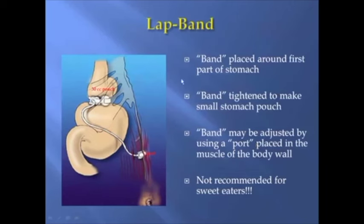It's basically a silicone device that's placed around the upper portion of the stomach. It's placed at a level where you essentially end up with a 30cc pouch. So same concept. When food comes down, this little pouch fills up. The pouch stretches and it sends reflexes back to the brain saying that they're full. And eventually the food trickles through this little tight opening into the stomach and the rest of the intestines, where there are no anatomical changes.